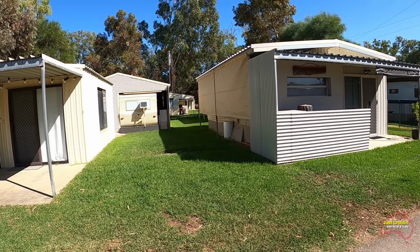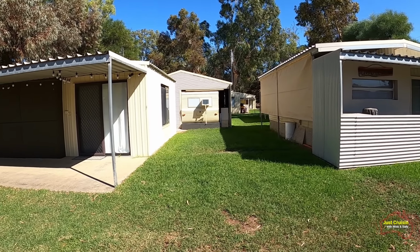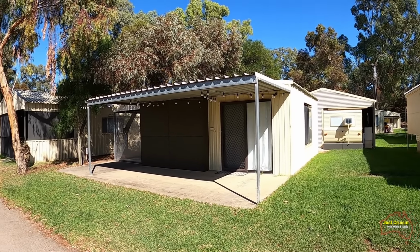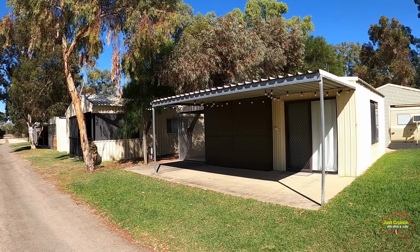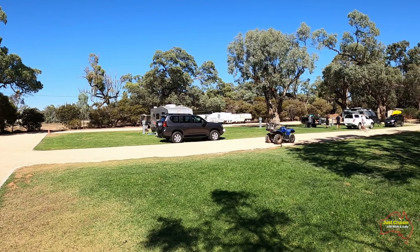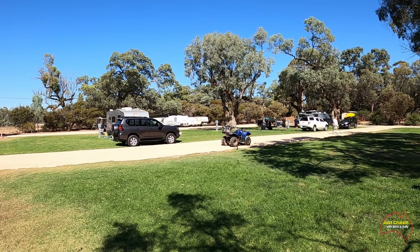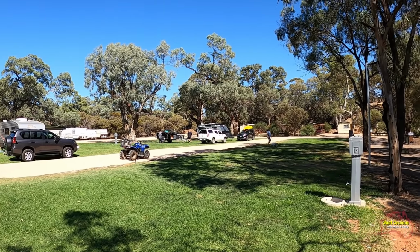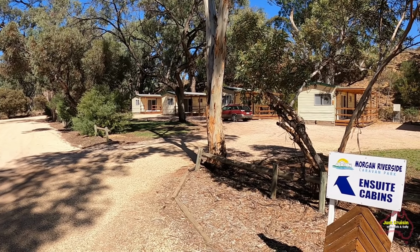The Morgan Caravan Park does have a large number of semi-permanent sites. This section here right at the back of the caravan park, I should have asked but I didn't, and I reckon it must be the expansion of the caravan park to cater for more travelling tourists.